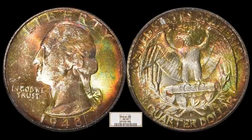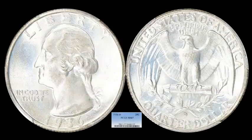It's a mid-state 67, which is pretty good. It's NGC graded as well, and this one realized $2,475. But not toned, how about Blast White Love? We have a 36D here. I believe this is the last quarter on the list before we hit up some really big half-dollar pieces.